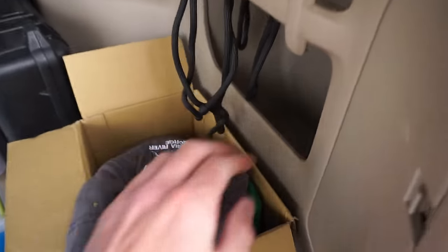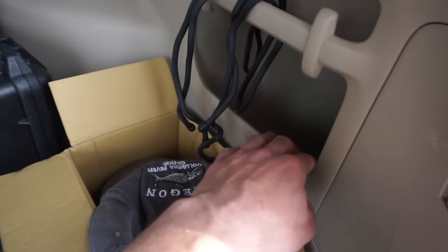This is my hat box. I put my hats in here. Got to keep the JD in here at all times. Love that hat. Then right here is where I put all my scrap line. This is kind of like my garbage bin. This is one thing I really like about this car, is it's a spot where I could throw my garbage and it's not going to get all over my carpet.